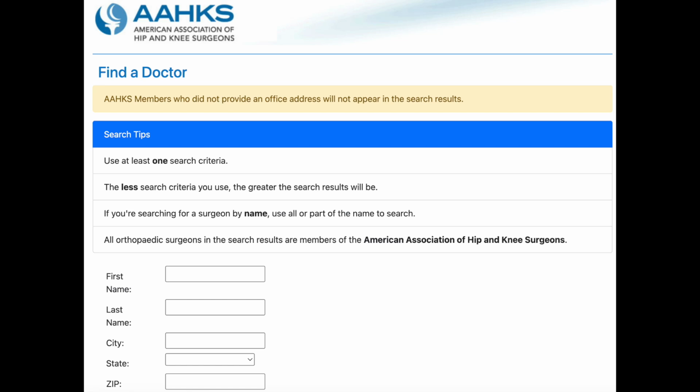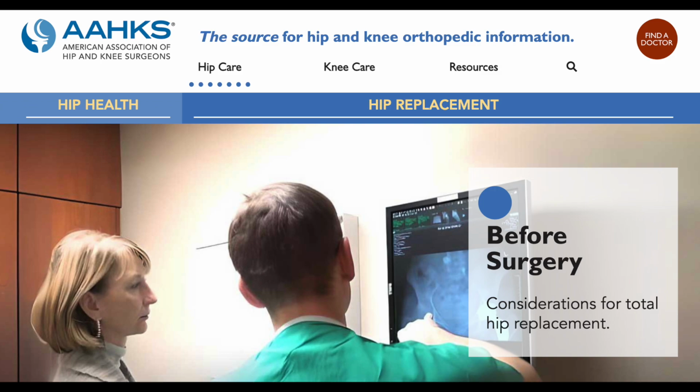Now, a second great place to go is AAHKS, the American Association of Hip and Knee Surgeons. You have to become a member of this group to be listed here, but you can simply go to their Find a Surgeon page and input the area in which you are, and it will give you a list of surgeons that are part of this association. Once again, you know that these are doctors that are vetted to have some expertise in hip and knee replacement surgery. They also have a patient portal page where, once again, you can get accurate, up to date information about total knee and total hip replacement surgery so you become well informed.